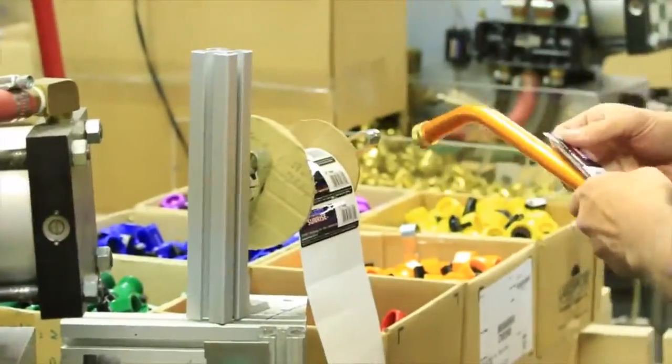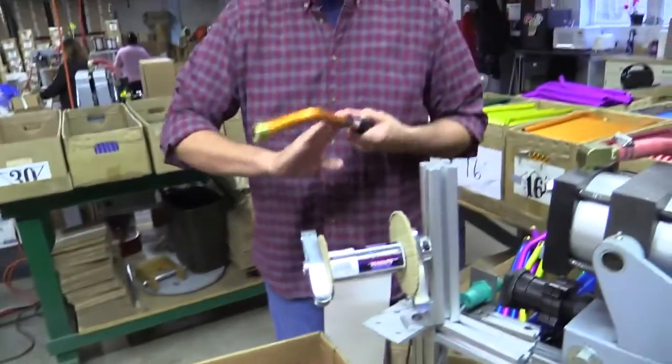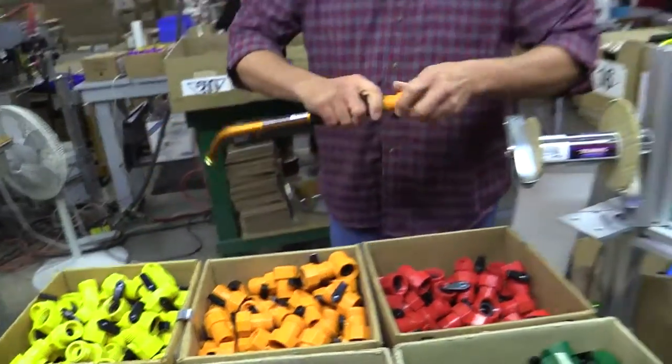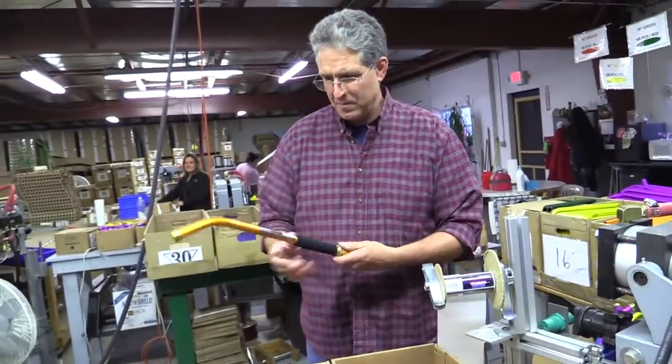Label goes on, shutoff goes on, and then we go to the other end of the wand where we put the male end on. And who's this doing the work for us? Tom's one of our guys who's been working for us for a while.